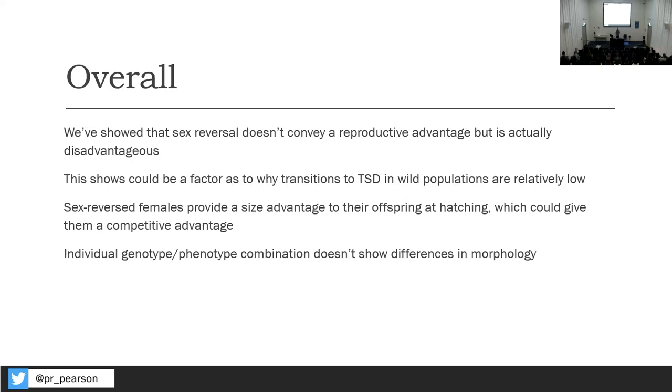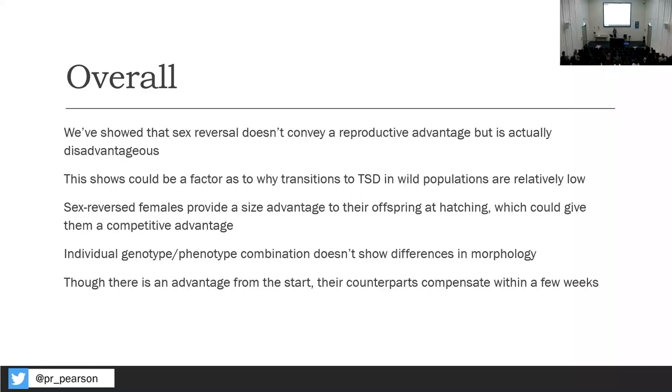However, we did also find that individual genotype phenotype combinations, so the hatchlings themselves, their genotypes, doesn't influence their morphology. And that though there is an advantage from the start for the ZZ females, their counterparts compensate within a few weeks. So they catch up quite quickly. But it is important to note that those first few weeks would be when they're most likely to be snatched up by a bird, tasty little snack for a magpie or any other little bird. So that's basically all I have.